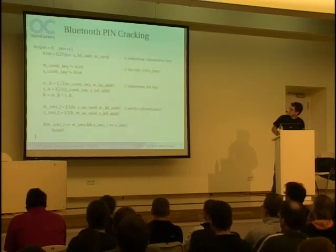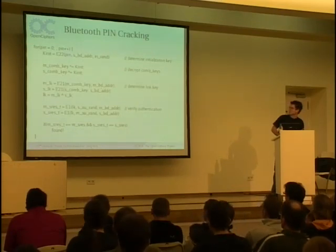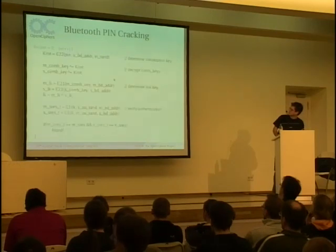Oh yeah, and all these red values here are values that we actually capture off the air, and this is what we're cracking. So you need to have all these different values in order to actually crack the pin. And it's just the pin that's unknown in this whole thing.